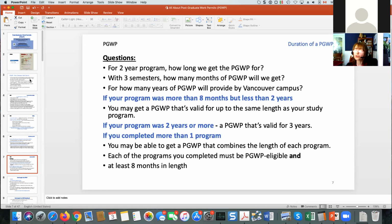So if your program was more than 8 months, but less than 2 years, your postgraduate work permit may be valid for up to the same length as your study program. For example, it is 1 year and maybe 1 extra semester. So you will get 12, and for 12 and 4, you will get 16 months.